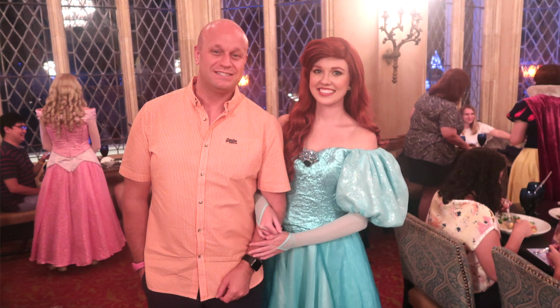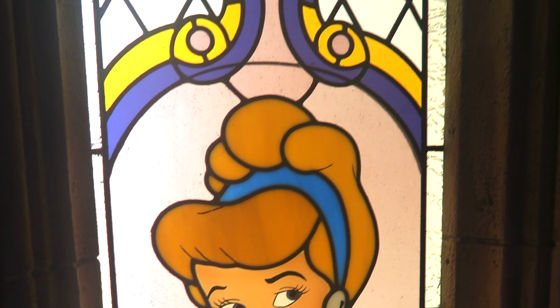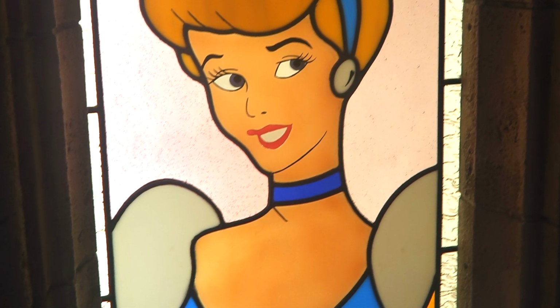I've always found the character and interaction here to be excellent, at least in my experience. However, being signature fine dining, this restaurant can be quite expensive, costing $62 for an adult entree. I know you've dined at Cinderella's Royal Table, Dan, and have mixed views, so let's go on with Be Our Guest.